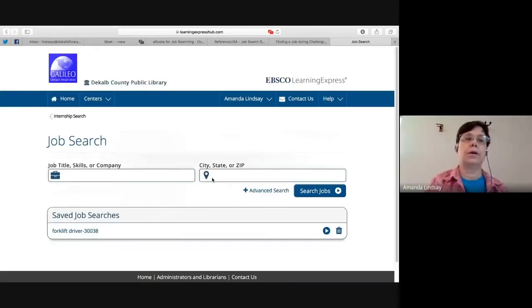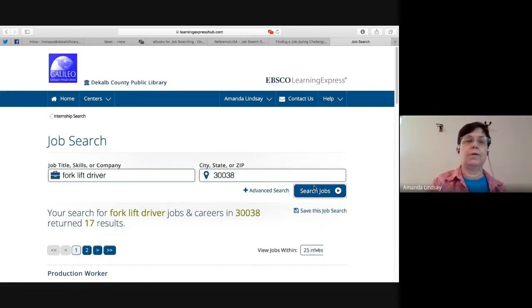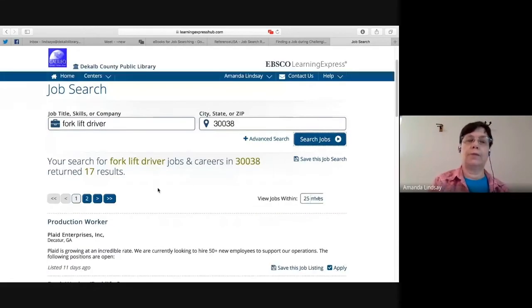Okay, so let's take a look at this. It gives me a place to put job title, skills, or company, and then a location. So say I'm a forklift driver. So we're going to type in forklift driver. And then say I'm in the Lithonia area. So we're going to put in 30038 as a zip code. And we're going to click on Search Jobs. Okay, there are 17 results in that zip code for forklift driver.